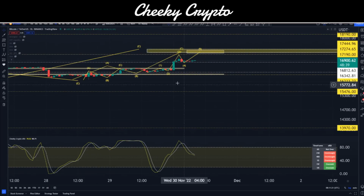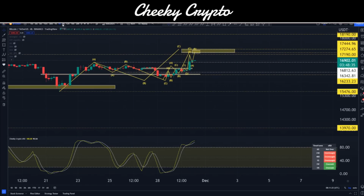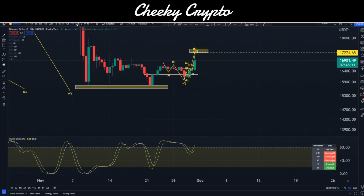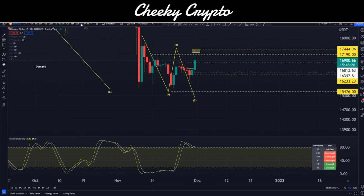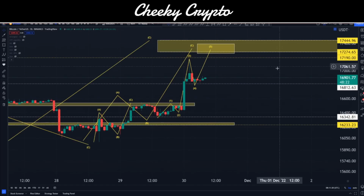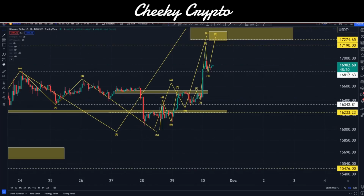So just to recap there, guys, we are overbought on the 4-hour, overbought on the 8-hour, overbought on the 12-hour, overbought on the 16-hour, overbought on the 20-hour, overbought on the daily chart, indicating to us that we have some pretty significant downward price action on the very near horizon.